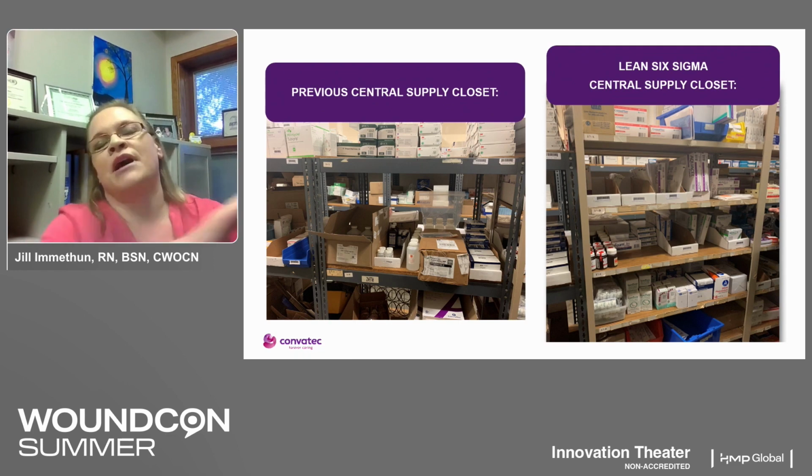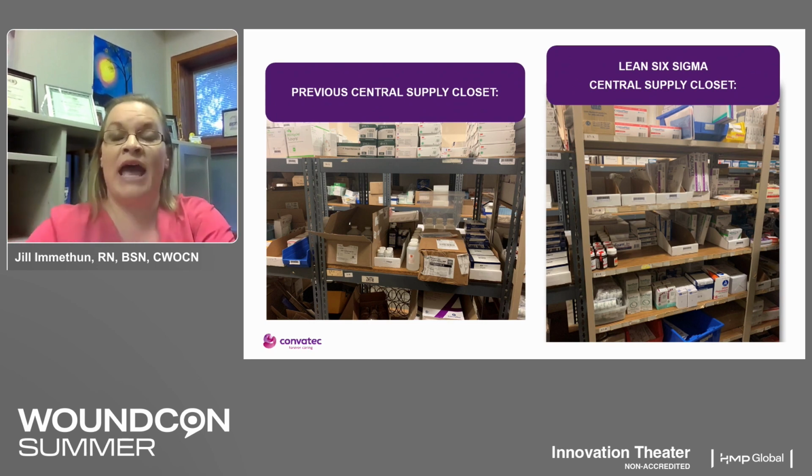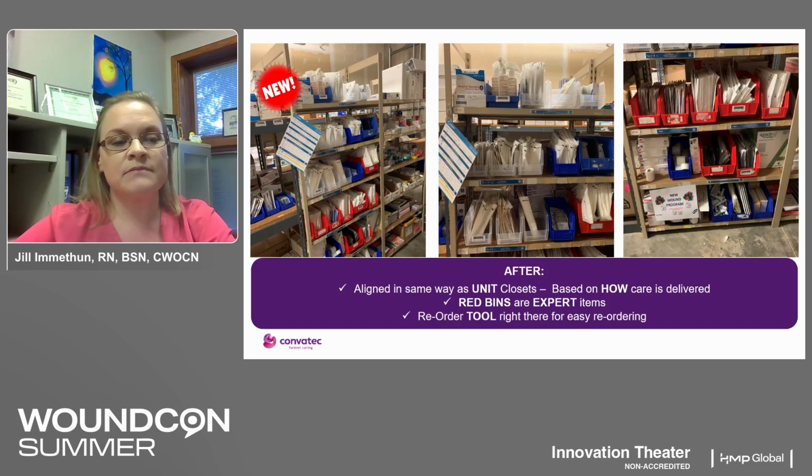These are photos of our main central supply closets. We wanted to replicate what we had up on the floors into our main central supply closets as well. So you can see here the before, the after. Our director of procurement wanted par levels set that 80% of what we had in the building was up on the floors and 20% of what we had was in central supply.